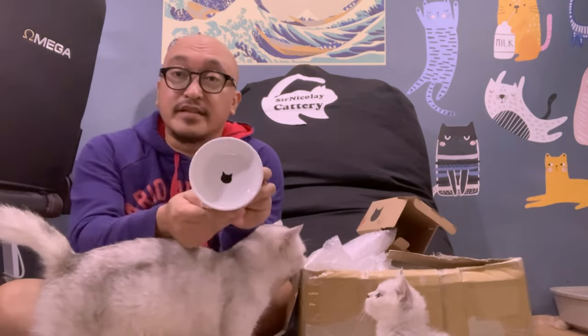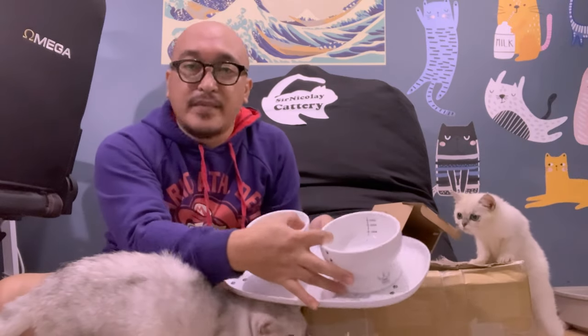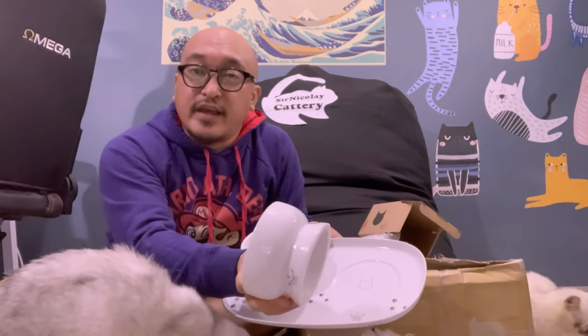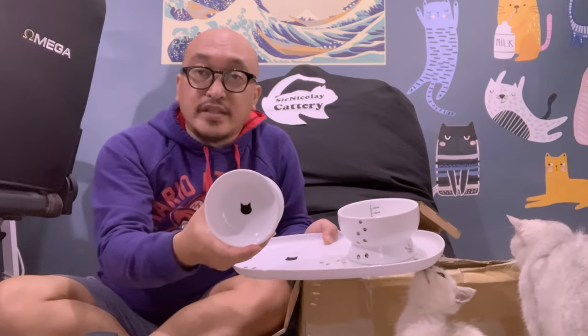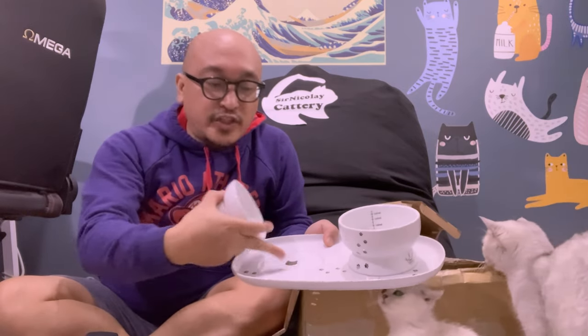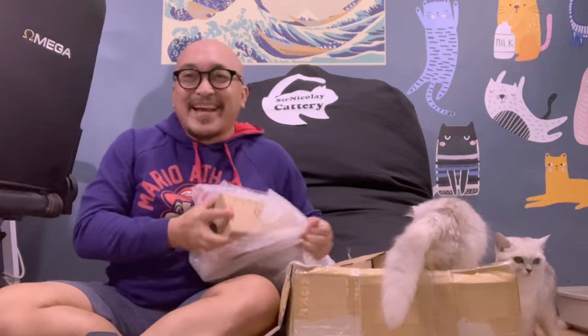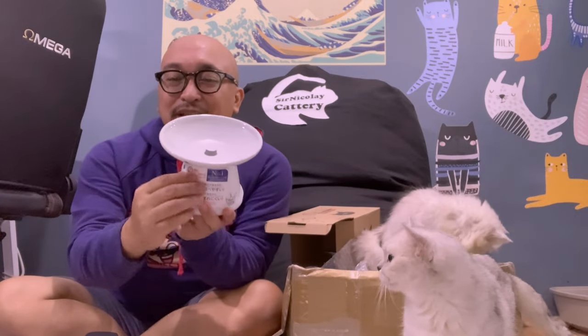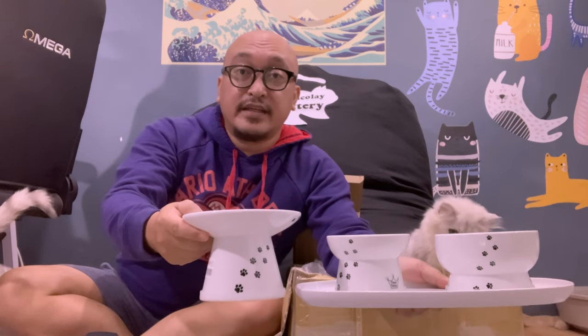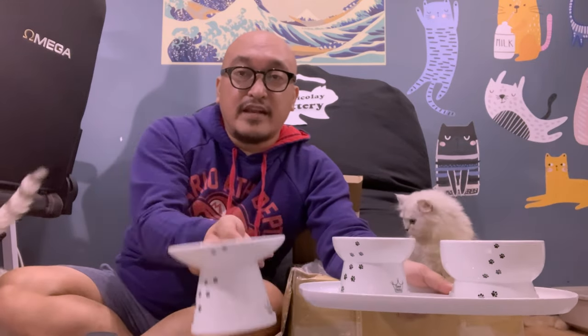Oh, very nice. So there's a white cat silhouette, and this one is a white cat silhouette, so that you can put it there. And this one is black, and it has that black shape here also. My cats are getting crazy. Ooh, look at that. So cool. This one I think can stand on its own. When you look at the height, it makes everything look elevated. So one last product here.